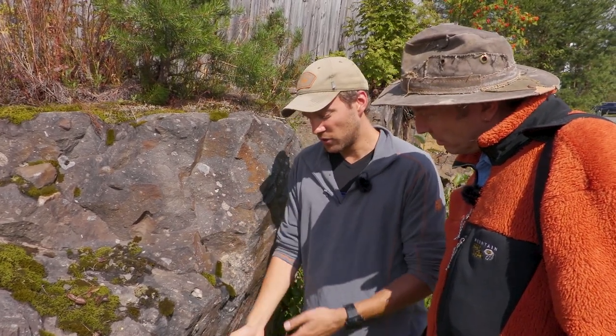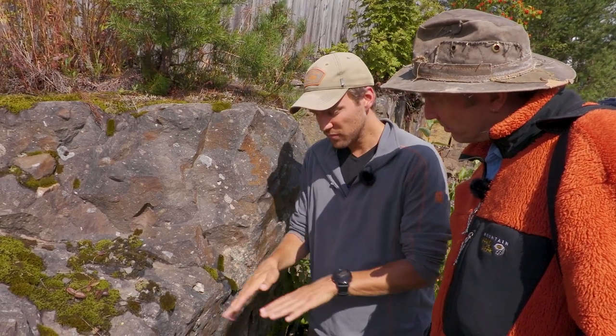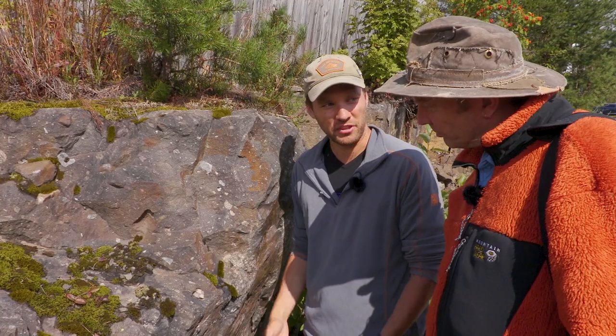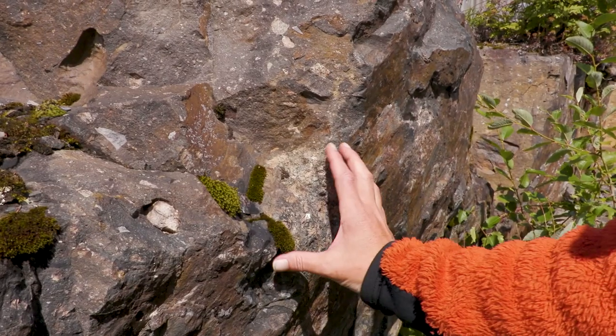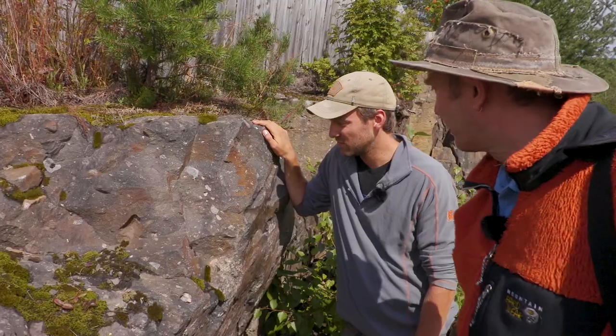And often you can also find at the depositional contact these scourings from the glacier. And also, there's a big block of granite there lying in a sort of fine matrix. Is that significant as well?